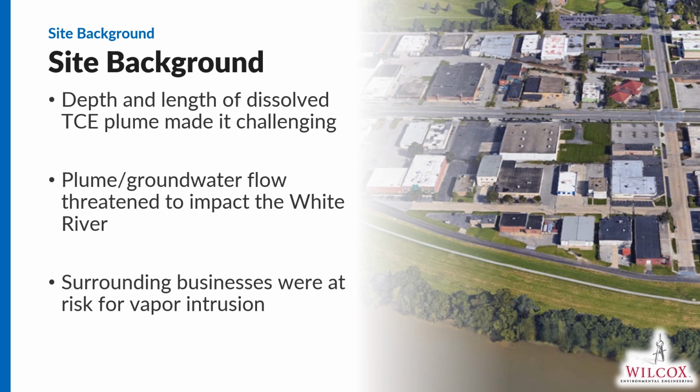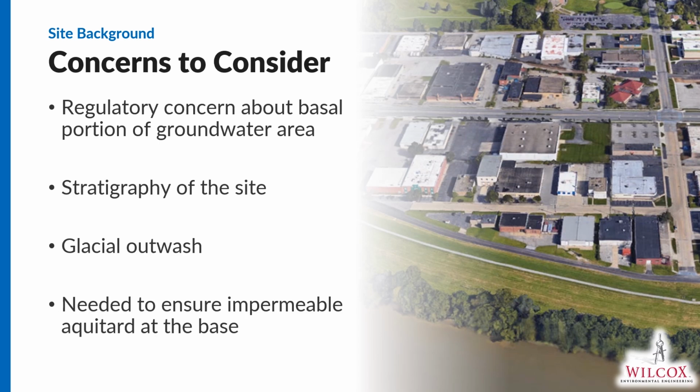So again, when we first got the project, we kind of stepped back and looked at everything and tried to figure out what our data gaps were. The first portion was the regulatory authority had concerns about the basal portion of the groundwater area, the stratigraphy of the site, and the glacial outwash that we're in. They weren't convinced that we had an impermeable aquitard at the base.